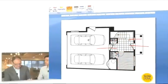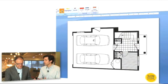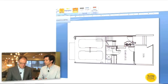Yeah, I have to say this is a better example than the last one, because if you're a guest and you're arriving at the house, in this one you're going to feel like you're arriving at the front door of the house. In the other example, I think you would feel like you're arriving in the mudroom. Yes. Because of that location of the back door and the way that it's detailed with that narrow stair, I think you'd feel like you're always arriving into the mudroom.